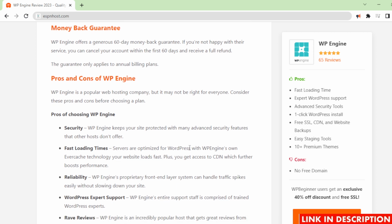Money-back guarantee. WP Engine offers a generous 60-day money-back guarantee. If you're not happy with their service, you can cancel your account within the first 60 days and receive a full refund. The guarantee only applies to annual billing plans.